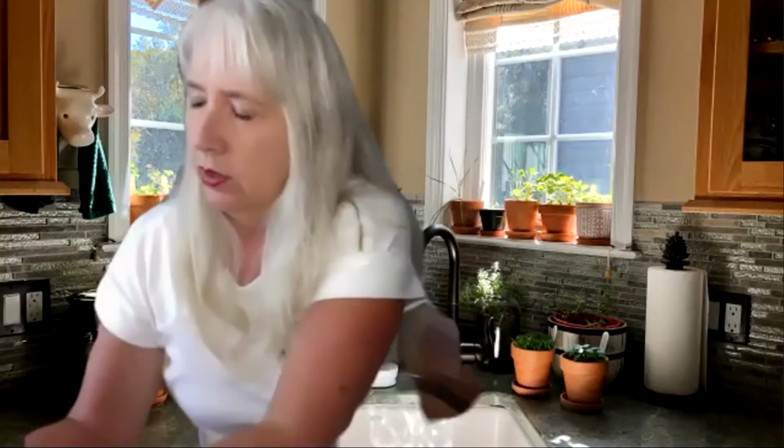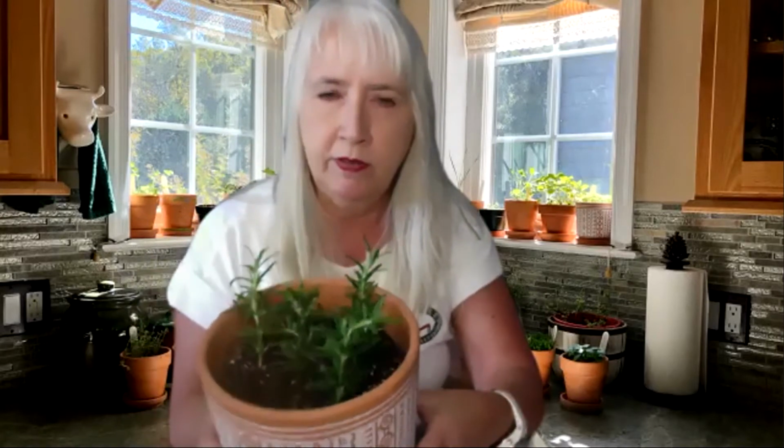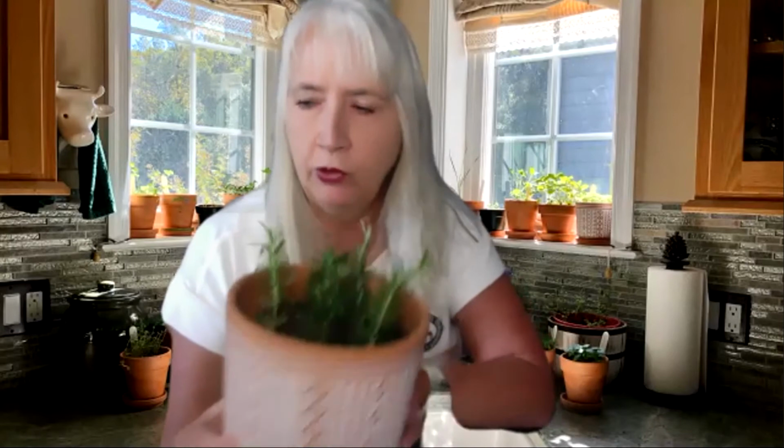Okay, I hope you guys can all see me now. I want to show you, first of all, I was telling you about my rosemary. If you can see this, these are rosemary cuttings that I propagated. When I put them in the soil here, they were about half the size they are now. So they're growing pretty well. These were propagated from cuttings from my outside garden. These were in the soil outside. So that's rosemary, growing really well. Smells good too.